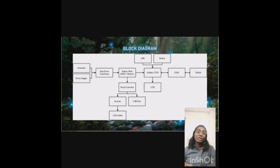Okay, now let's move to the block diagram. The block diagram is the compilation of all three flowcharts, where the battery becomes the main component, where it stores the power. It is a power storage.